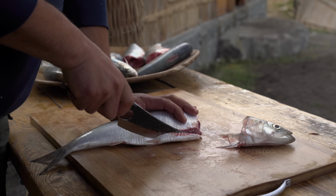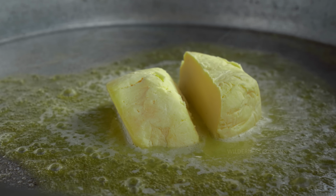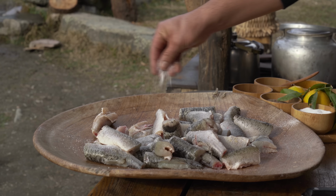Fish adventures and marinating in a jar? What else awaits?